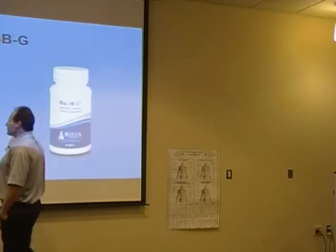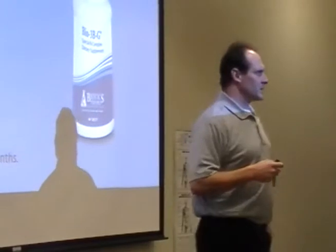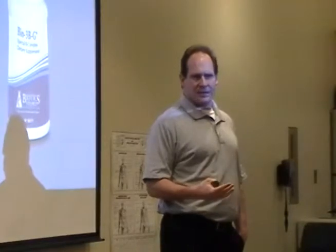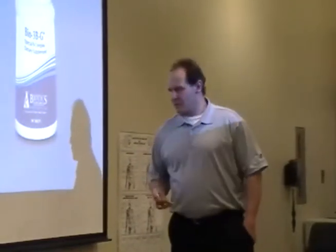This is huge. 45% of people that have seizures have them in the middle of the night. Seizures in the middle of the night are basically blood sugar fluctuations. So basically, their seizure issue is not the 3 or 4 medications they're on, it's a thiamine deficiency. 3 tablets twice a day for 3 months.